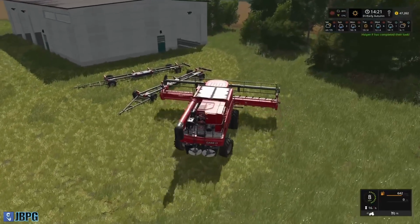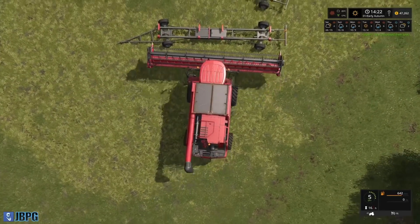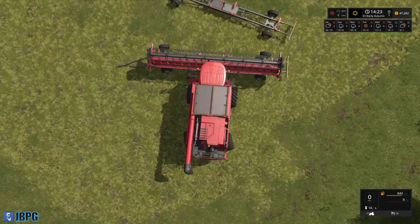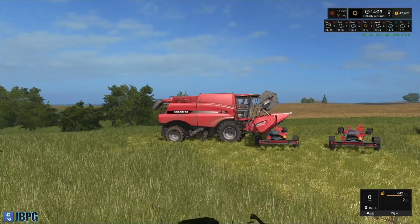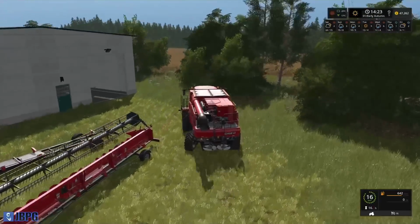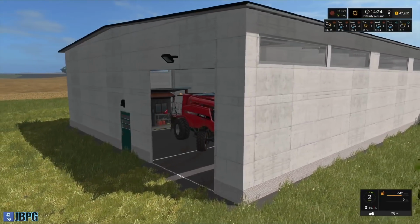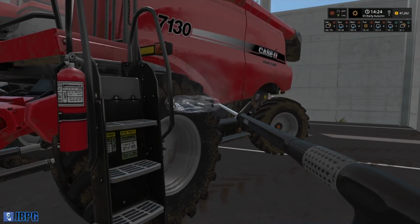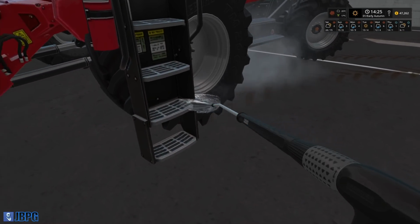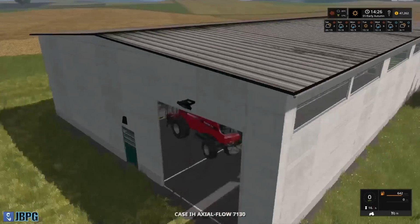So let's try and get this positioned about right. This is always a fiddly bit, trying to get the headers lined up properly. That looks pretty good. There we go. And we'll take this into the depot for a quick clean. The other one will have to refuel at the farm, so we'll clean that one there. We just park that there. Spray it off. There we go.